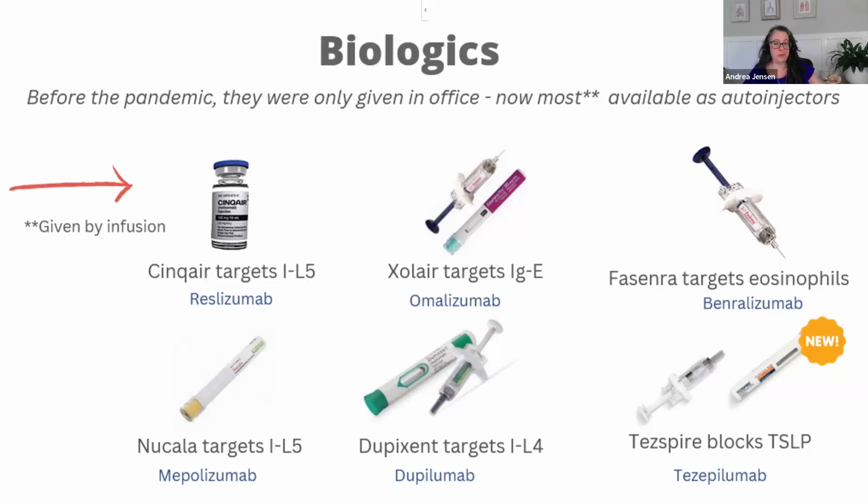Biologics before the pandemic were mostly given in office, except for Cinqair here, which is given by infusion. During the pandemic, they really expedited being able to get these all to self-inject. The thing with biologics, for those of you that are unfamiliar, if you have really severe asthma and you are in step 5 or 6 of the EPR3 updated guidelines, that means you're close to the top of the treatment chart, then you qualify for this.